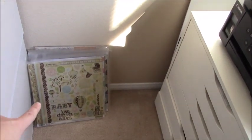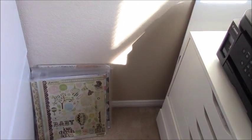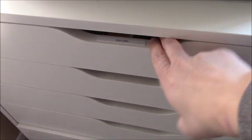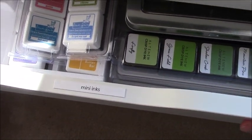I've got my pile started of stuff that I'm getting rid of, and luckily my local store is doing a garage sale, I believe, in March. So I'm going to try to participate in that. I went ahead and labeled some of the drawers that I know are staying.